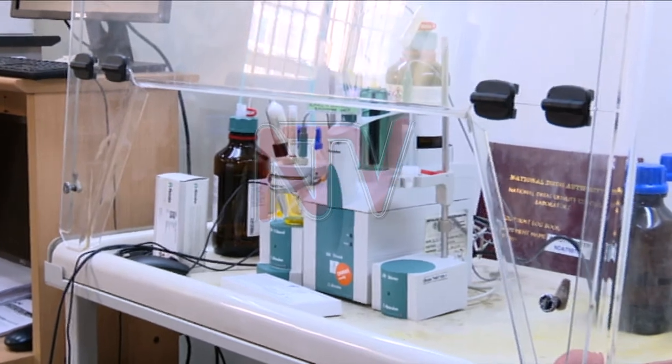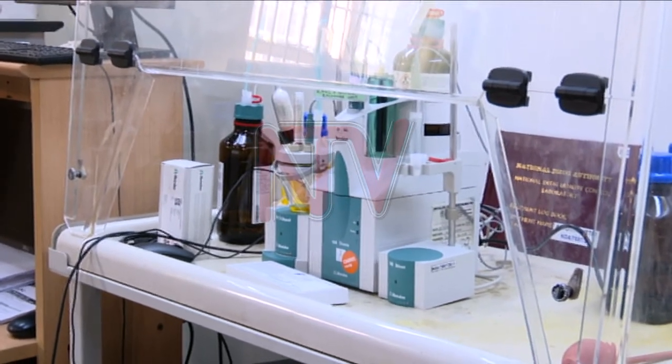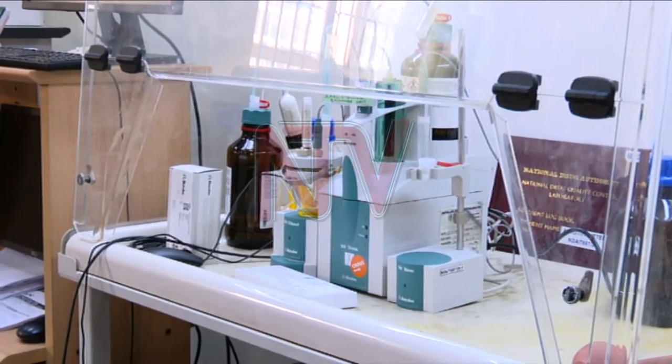However, there are challenges that NDA laboratory staff encounter in delivering these services. Challenges regarding the inputs that are used, like reagents, chemicals, standards, because we procure all this from outside. Now you find, like during COVID time, you get delays in having these items in the country.